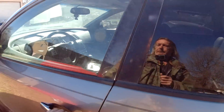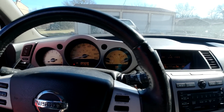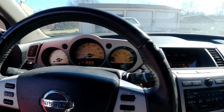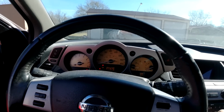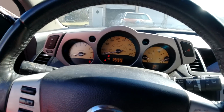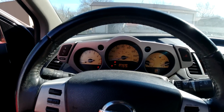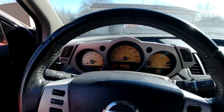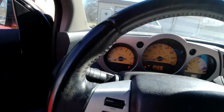Okay guys, I just took it for another test drive. No noises, so seems good. ABS light is on. I never disconnected the ABS, but sometimes the ABS light comes on when you do have the brakes apart or something.